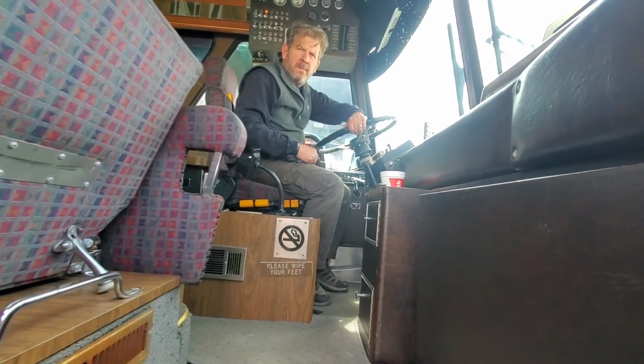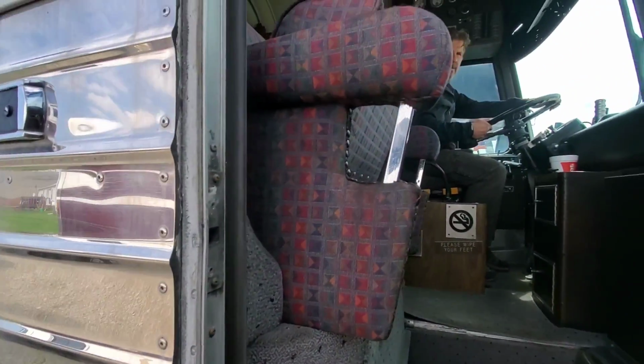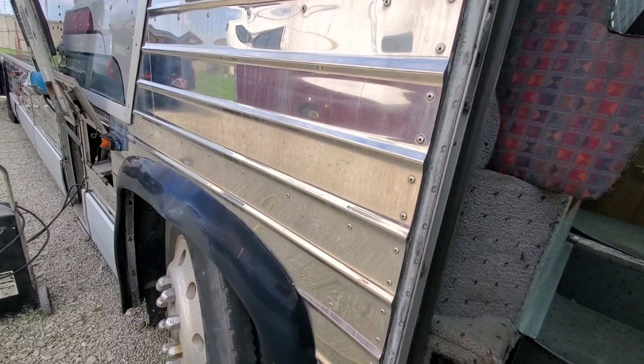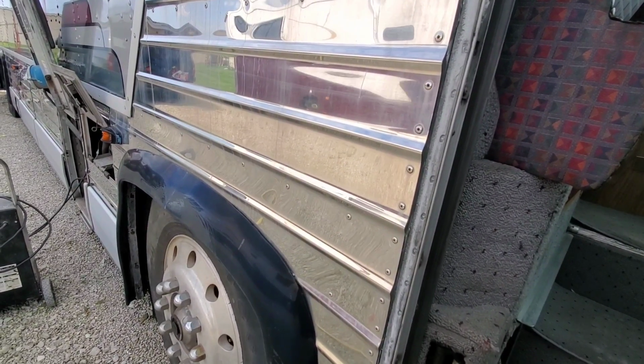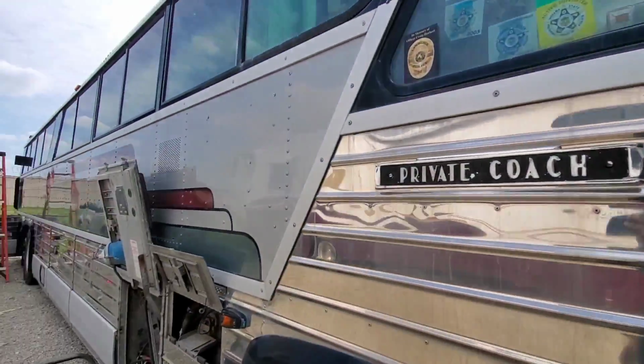That wheel? Yeah, go ahead. Power steering work? Yeah, but it's low. How much further? A little bit. A little more. You're good. Let's go back and take a look at it. She sounds sweet. Nice and smooth.